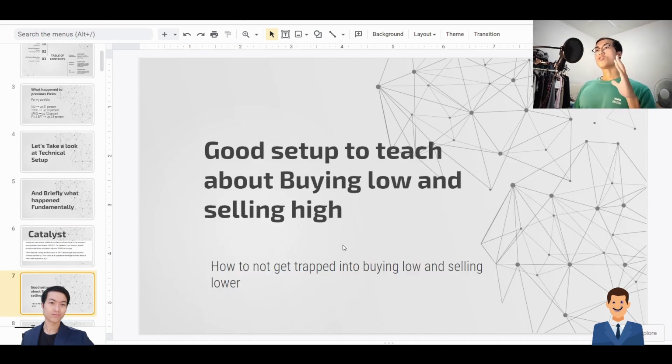Now let's talk about why this is the tutorial part of the lesson. I'm going to talk about why this is a very, very good setup to teach about buying low and selling high. This is one of the setups that I normally use. There's a few setups I actually use, and this is one of them. And how not to get trapped into buying low and selling lower.